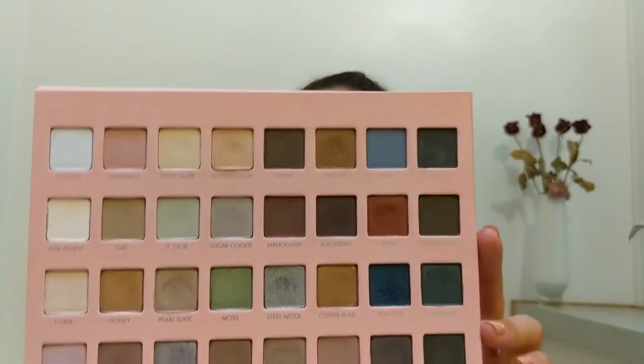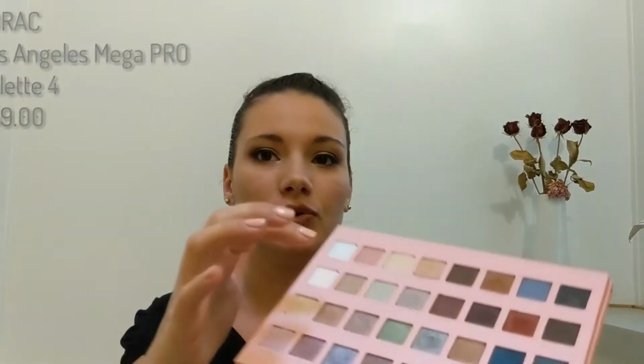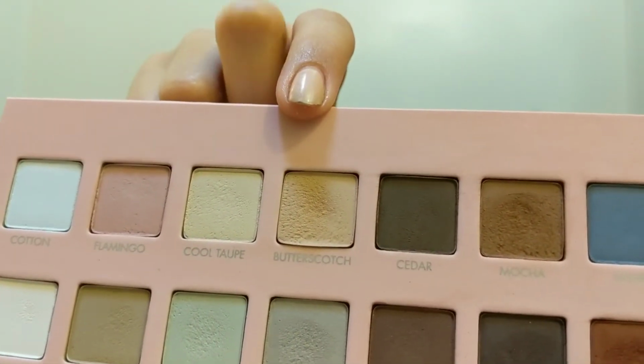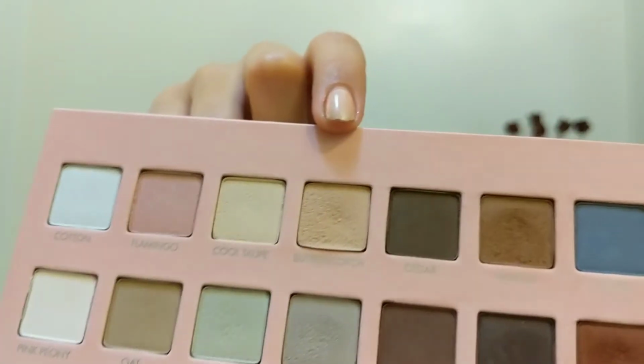So last thing I'm going to mention, but I'm not going to talk too much about, is this Lorac Pro palette. The reason why I'm not going to talk about it is because I haven't gotten my true full opinion on it yet. I could tell you right now that it does have a lot of kick up. I'm not used to the Lorac formula, and when you dip your brush in here, you can see, like in this shade here, I went a little ham there and I gouged it.